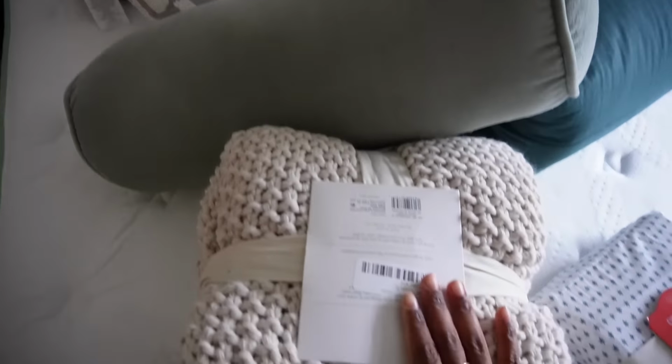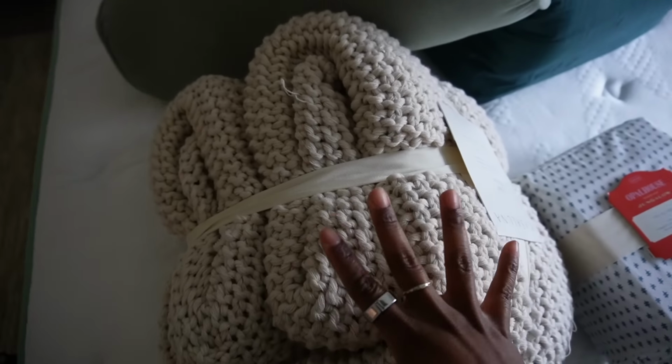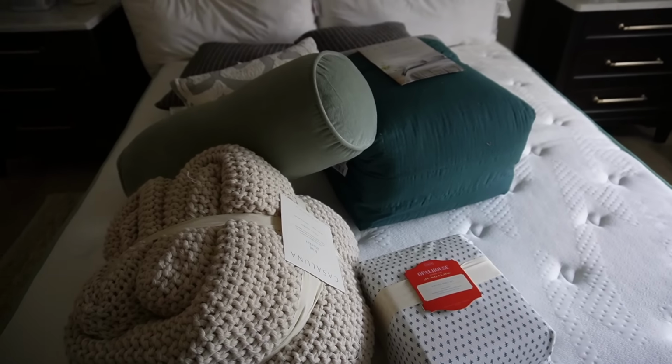I kind of like them both. I might use them both, I'm not sure. And then we have this beautiful knit blanket. I'm planning on just kind of draping this over top to make it look even more fluffy and plush.